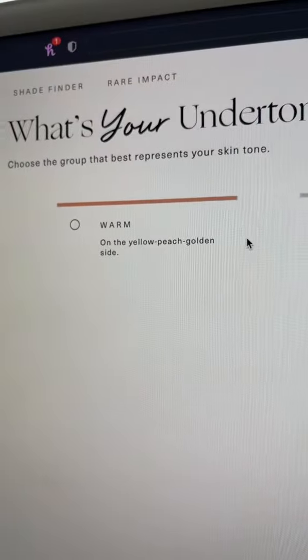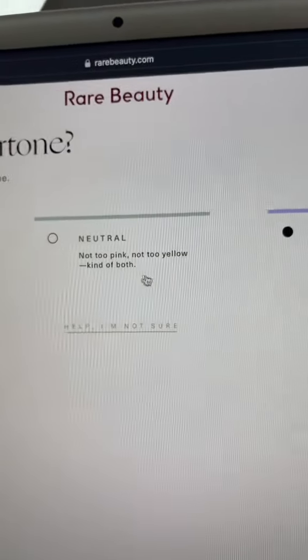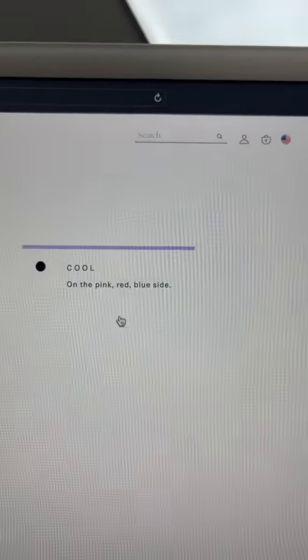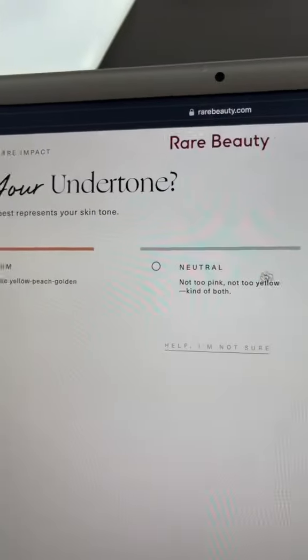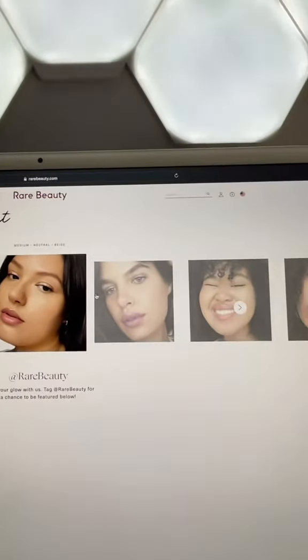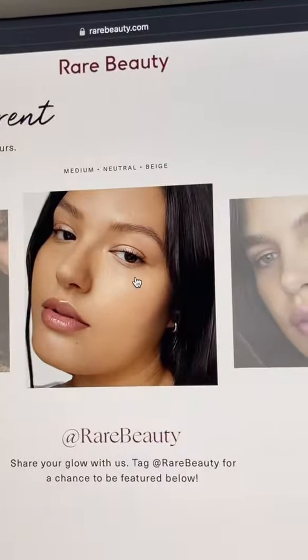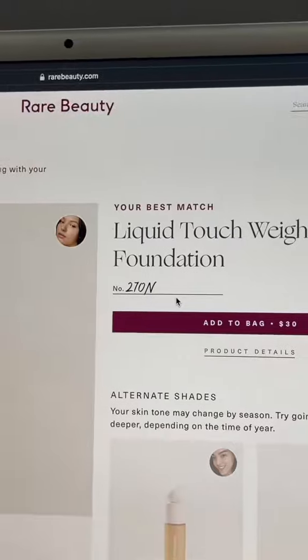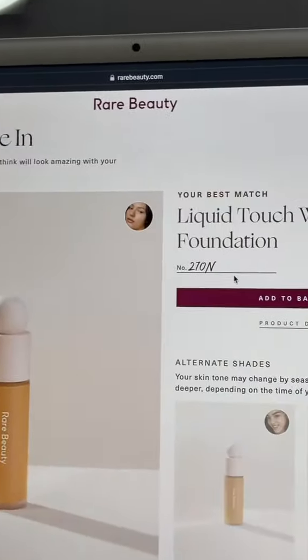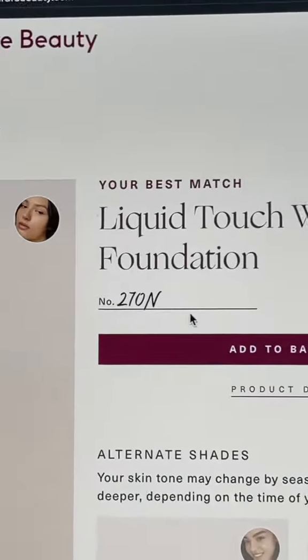We then have warm, so on the yellow peach golden side, we've got neutral, not too pink, not too yellow, which is me. And we have cool on the pink, red, blue side, so I'm going to click neutral. Rare Beauty is really good because it gives you the option of looking at these models with different medium skin tones. I'm going to go with this one because it looks more like me. And boom, there's my shade, 270N, and now I can go to sephoranewzealand.com, blah, blah, blah, and order this shade.